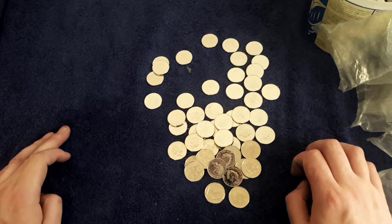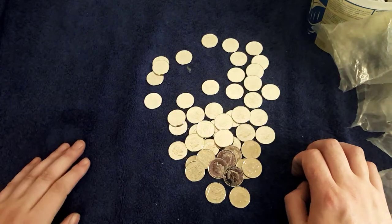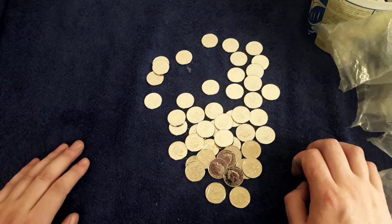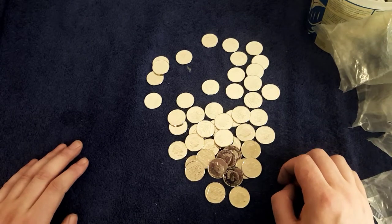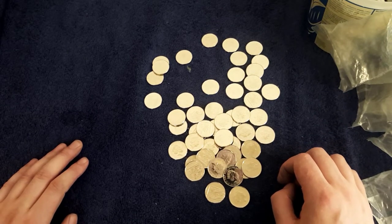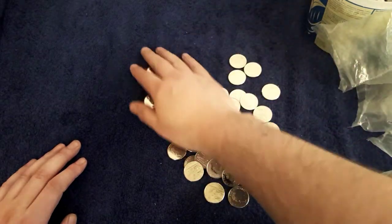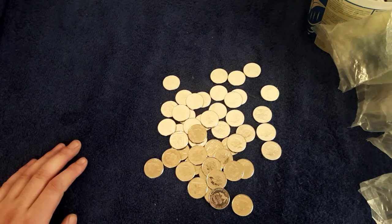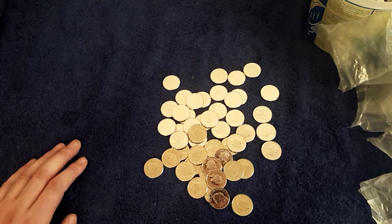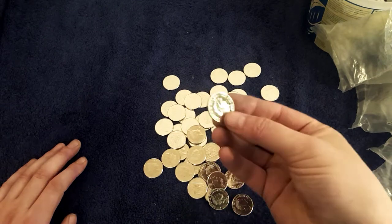Well, who knows? It seems to me that these bags have already been through circulation once. I thought they were possibly brand new straight from the mint, but some of the bags I was finding 2005s, 2014s, 2015s, and the old lions as well, so they weren't all 2016s. They're not fresh from the mint. It's like the ones I got before, I've put them in the change machine and just bundled up with a bunch of other ones.